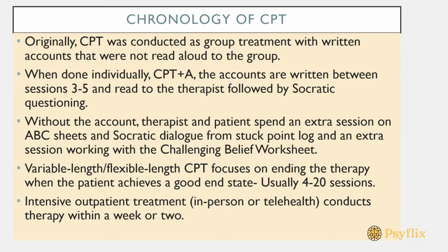There have been intensive outpatient treatments now, and that's the latest version of CPT, and we've had only one randomized controlled trial at this point on that, but there have been a lot of studies that have been done, like open trials in programs where they do CPT. First they did it for 3 weeks and had lots of filler programming. Then they moved it to 2 weeks, found out it worked just as well, and that was the part that the patients liked the best. And now they've even done it with the randomized controlled trial with 1 week.